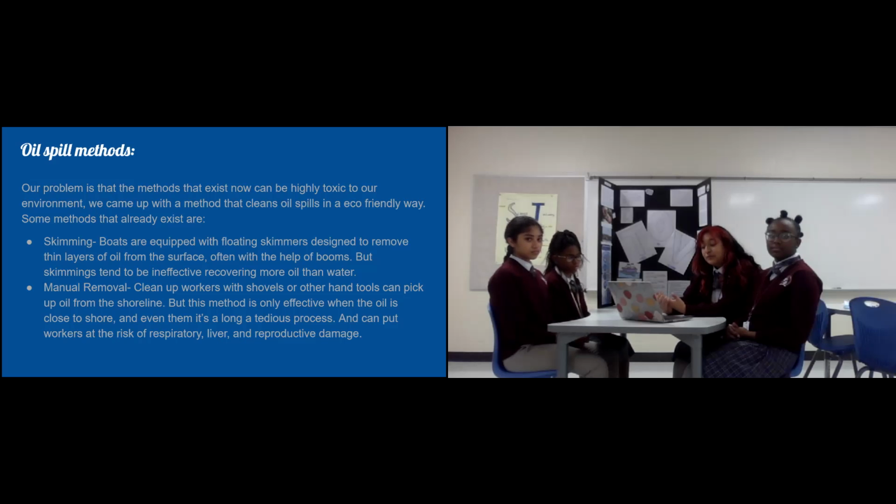And then there's manual removal, in which cleanup workers with shovels or other hand tools pick up oil from the shoreline. But this method is only effective when the oil is close to the shore, and even then, it's a long and tedious process. And this can put workers at risk of respiratory, liver, and reproductive damage.